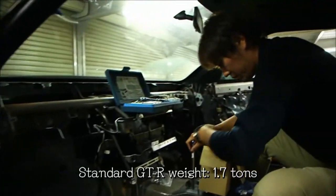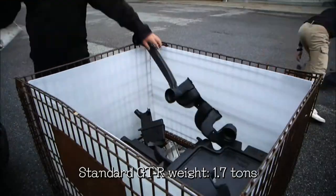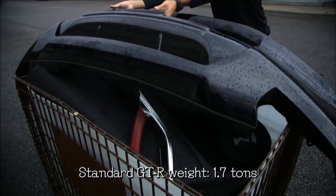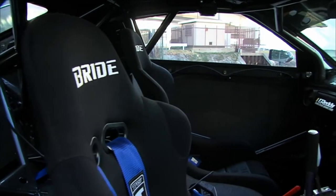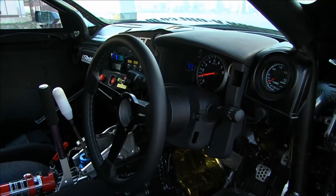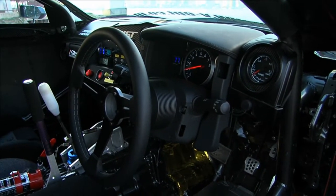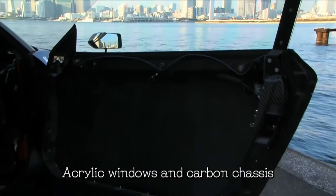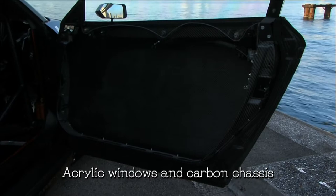The GTR is a 1.7-ton heavyweight sports car, and that weight is a huge disadvantage when it comes to competing in D1. The mechanic's first mission was to trim all that fat. They replaced the windows with acrylic ones and used a lot of carbon in the chassis.